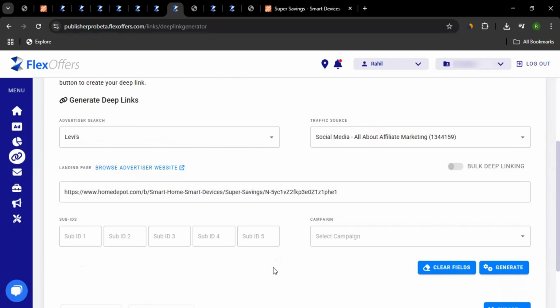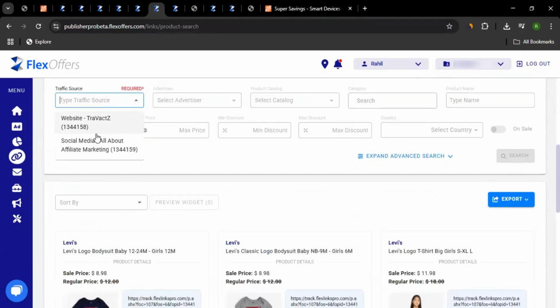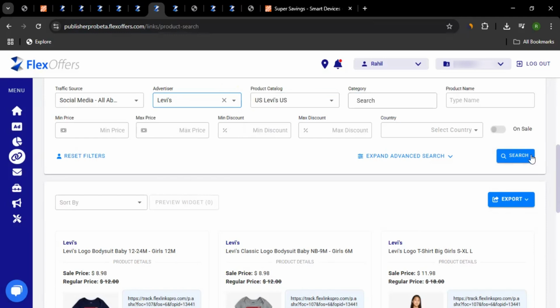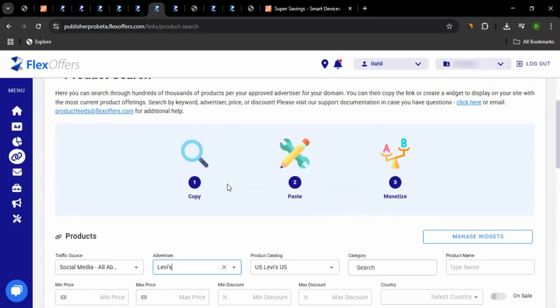What if you want to have product links for different advertisers that you have been approved for, including Home Depot? For that, you can again hover over links and click on product search. It will take you to this page. Over here, you can choose your traffic source. Let's say it is our advertiser. You can search for your advertiser as well. Let's say you search for Home Depot and then click on search. You would be able to see different products available for that specific advertiser that you selected, including Home Depot. So this is how you can get the product links as well.